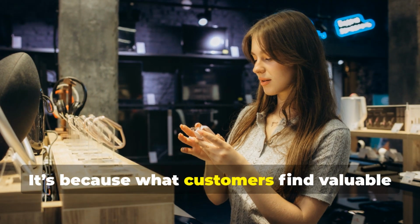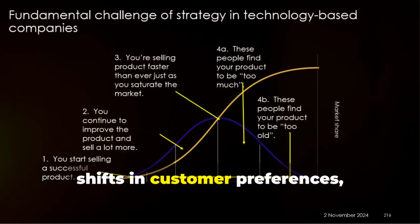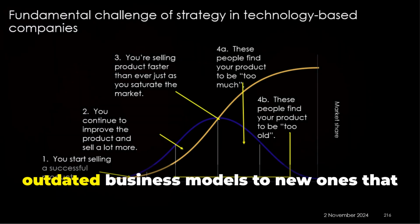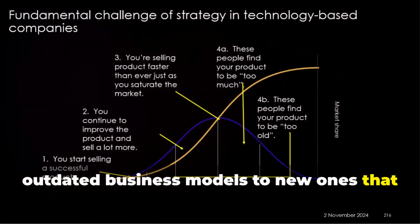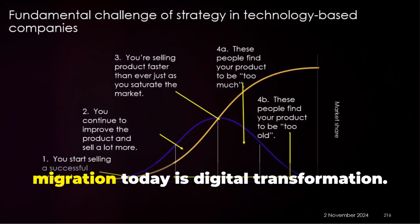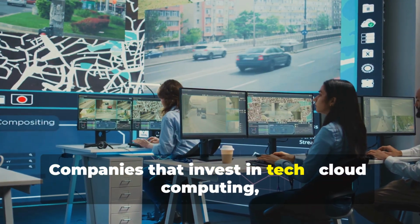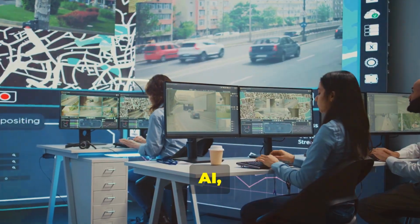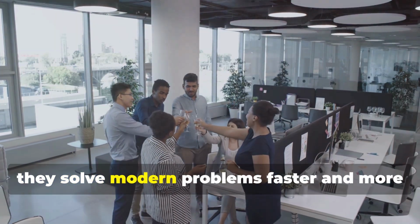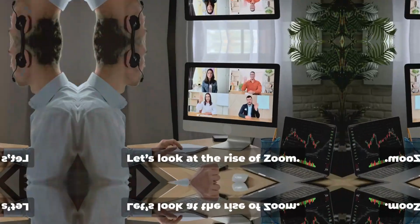Why does value migrate in the first place? It's because what customers find valuable changes over time. Advances in technology, shifts in customer preferences, and economic forces push value from old, outdated business models to new ones that better meet emerging needs. One of the biggest drivers of value migration today is digital transformation. Companies that invest in tech, cloud computing, AI, or automation often see value inflow as they solve modern problems faster and more efficiently than traditional businesses.